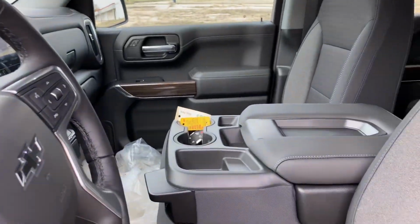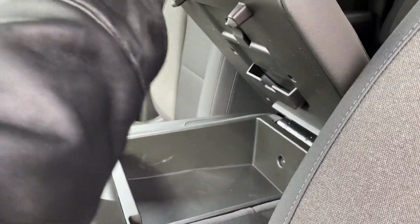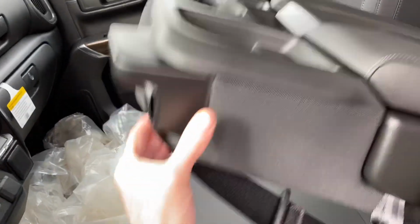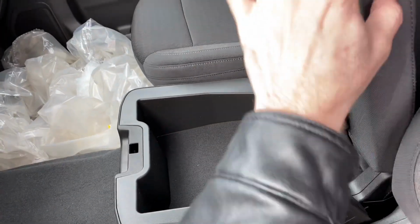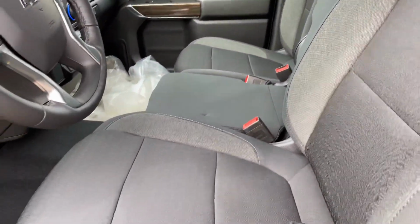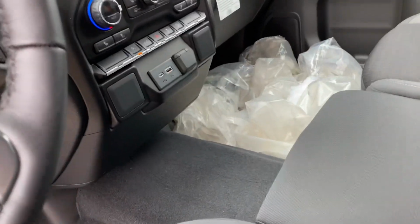Smells brand new. Got some storage under there. I'll take the key out of there so I don't lose it. Storage under there. I love the bench. There's so many reasons why you can use that third seat. You got lots of room down here if you need to put some stuff.